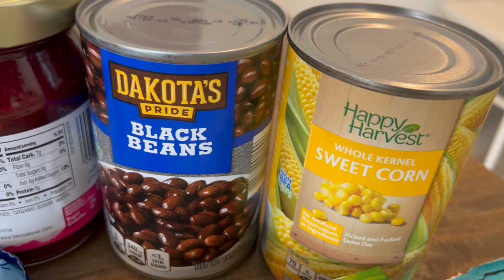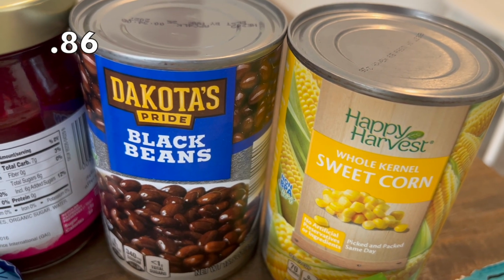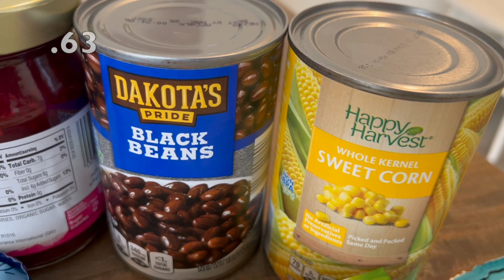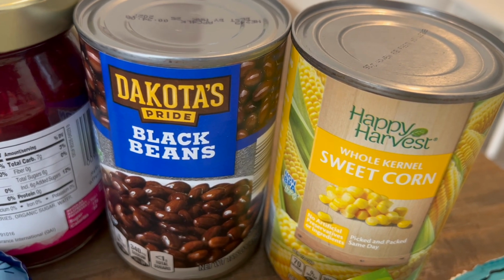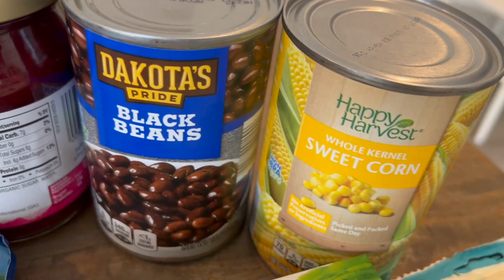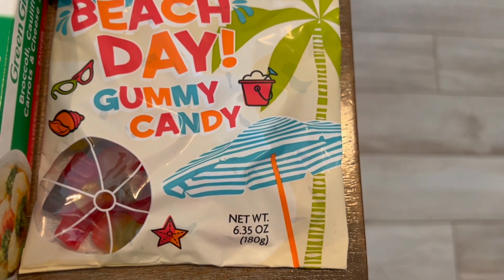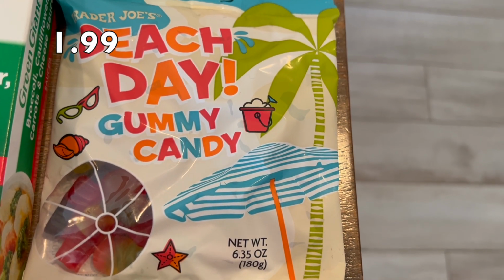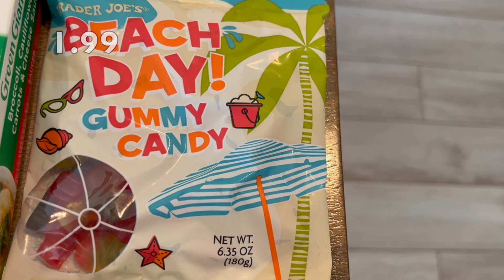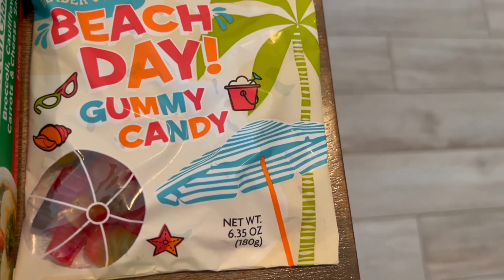And then over here, this is a staple for James's lunch. He got some of the Dakota's Pride black beans and then Happy Harvest sweet corn. And both of these will be going into his quinoa bowls. And then James needs a little lunch dessert. So what we picked up this week are these beach day gummy candies because they look incredibly cute. I imagine they're going to be things like seashells and pails and sunglasses. So that is super duper cute. I know he's going to enjoy them.